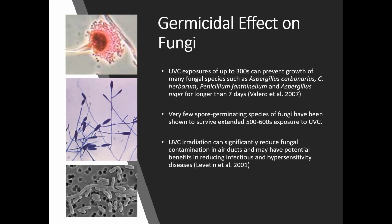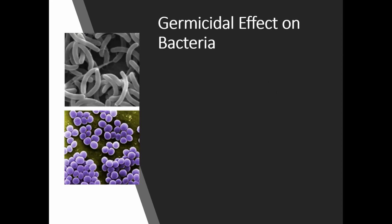UVC irradiation can significantly reduce fungal contamination in the air ducts, and this is again very important because it can help individuals who have allergic reactions, who have hypersensitivity to spores, to mold, etc. It can prevent and reduce infections to a great deal.